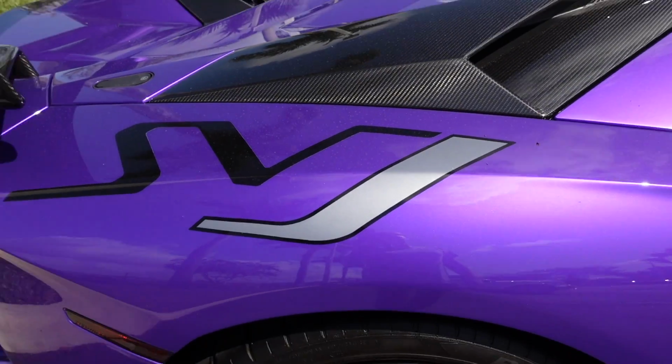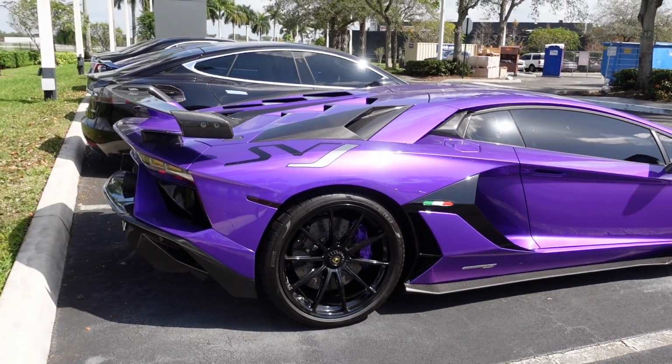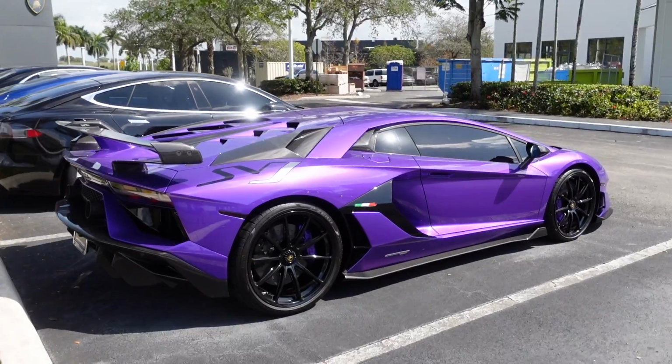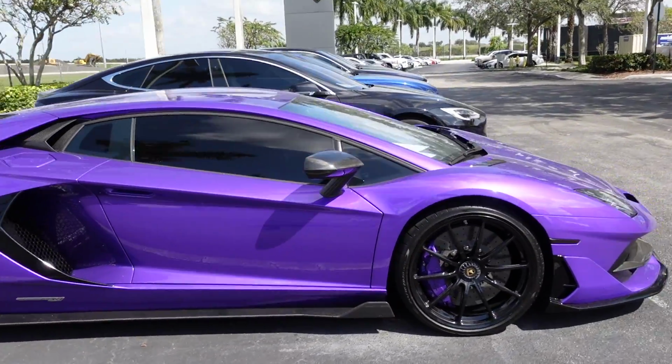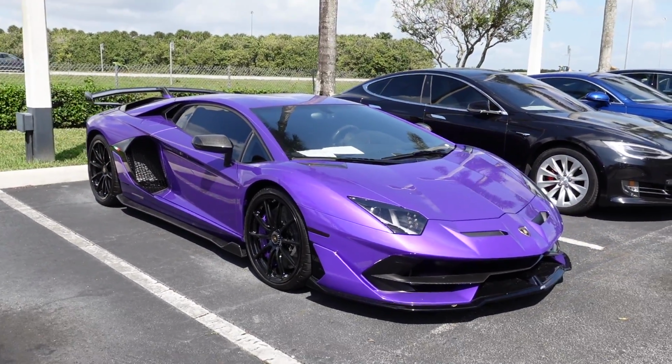Silver J in the SVJ branding, I think that looks so cool. Such a great spec. You really don't ever see purple Lamborghinis. I mean, I've seen like 2 purple Uruses yesterday, but that's just because it's Miami and everyone gets wild colors here. But back home in New York, I almost never see purple Lamborghinis.